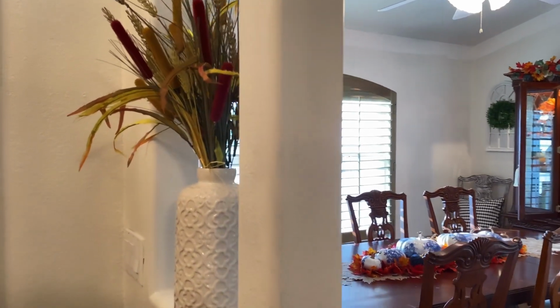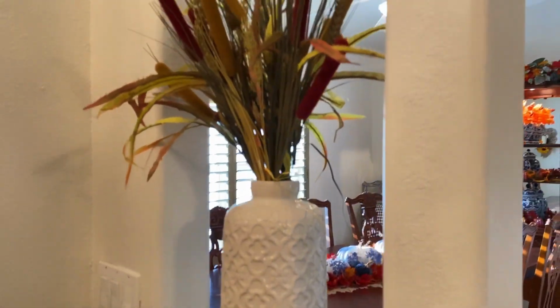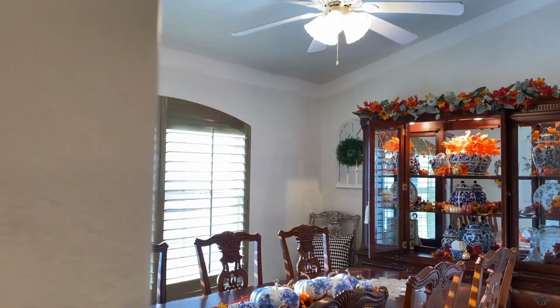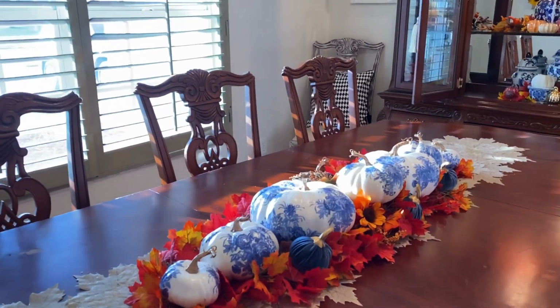Okay, let's go into my dining room. Here's that vase that I originally had two of on my fireplace, and I didn't know what to do with this little niche. So this actually just worked out perfect. I love my dining room. I know it's really traditional. It's very traditional. And you know what?